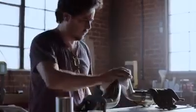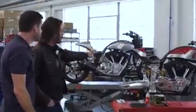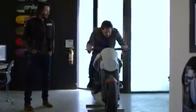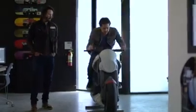It's a mix of old school handcraft and the very latest materials and tools, including virtual reality, to make some of the most custom bikes on the market. It's Joe's bike. This bike's going to Australia. The partnership started in 2007. It's probably best to let the guys tell the story.